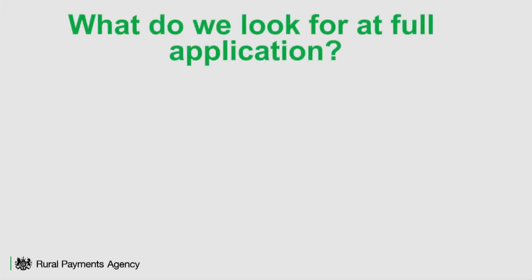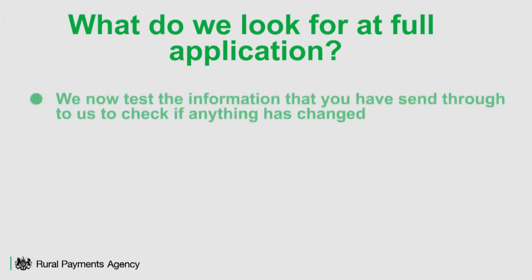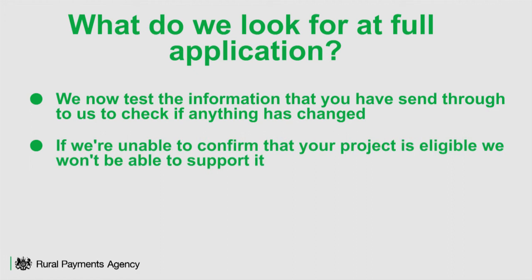So, what do we look for at full application? We now test the information that you have sent through to us to check if anything has changed. Please use the space provided to tell us if anything has changed so that we can then check if the costs and the activity and yourself as the applicant are all still eligible. If we're unable to confirm that your project is eligible, we won't be able to support it, no matter how good your project is.